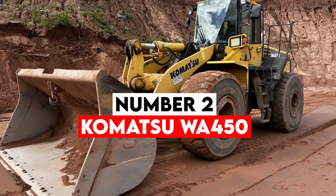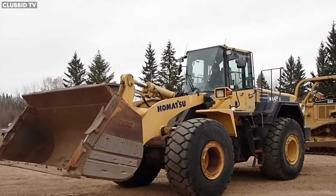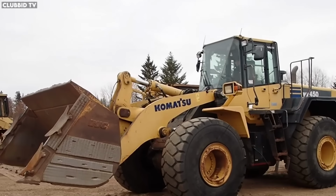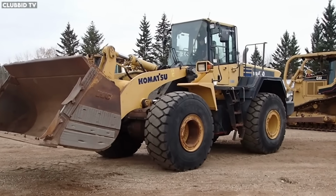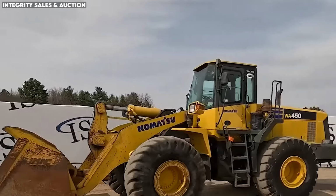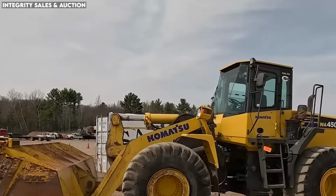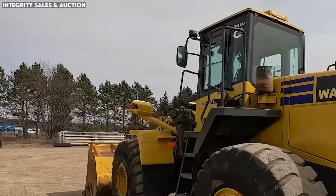Number 2. Komatsu WA450. The Komatsu WA450 was one of the biggest success stories in Komatsu's lineup during the 1980s. When the machine was launched, the company was determined to build a loader powerful enough to challenge Caterpillar's dominance while still offering the signature durability that Japanese machinery was known for.